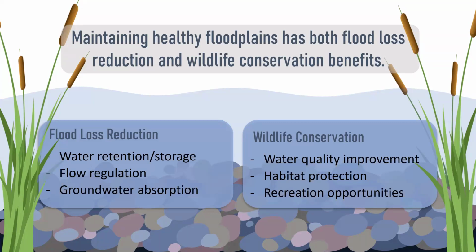Things like fishing, waterfowl hunting. I don't know if anyone is into like collecting plants or mushrooms or bird watching, but all of that relies pretty heavily on having these healthy natural environments to partake in those activities in.